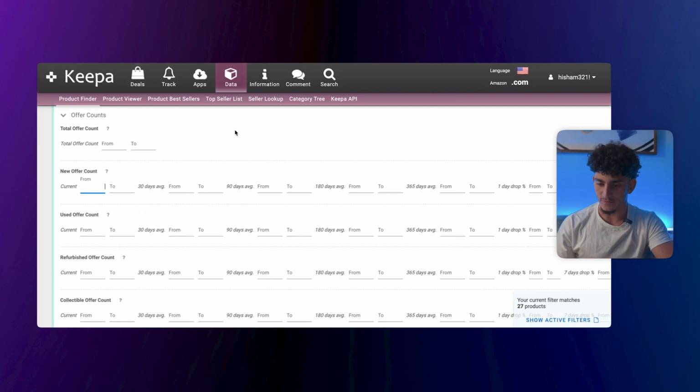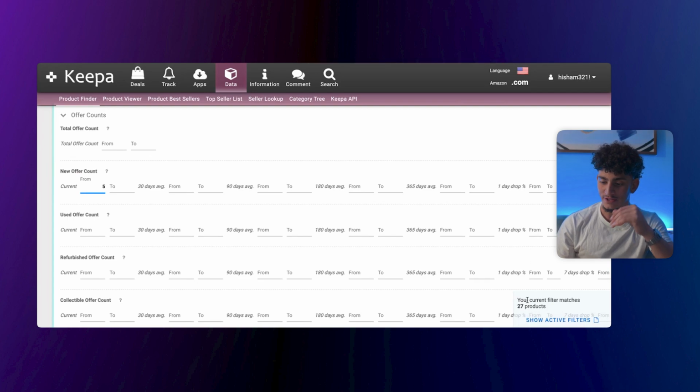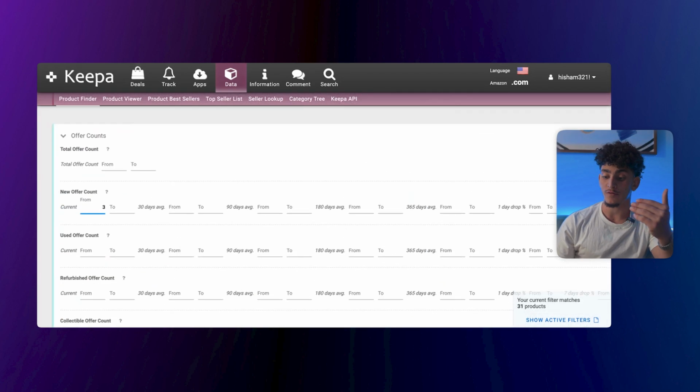Obviously, if we take that off, we're left with what? 37 active products. If I put 5, that pretty much cuts off from what I just said from that standpoint. That cuts off 10 products that have essentially less than 5 sellers. We'll do 3, just to add a little bit more spice to it. Okay, 31 products, cool. Now that I have all my requirements in, I'm gonna go to find product, right?